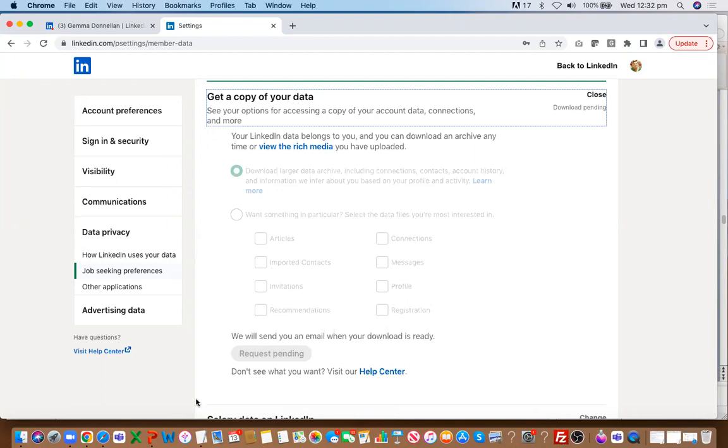And there's a really interesting file on there called inferences that you will get when you get that download. I was super excited to read my inferences file because what it said was that I was born in 1975 instead of 1965. So LinkedIn thinks I'm 10 years younger than I really am. So wait for that link from LinkedIn, download the files and check out the files because they're really interesting.